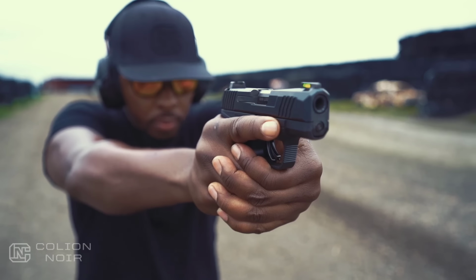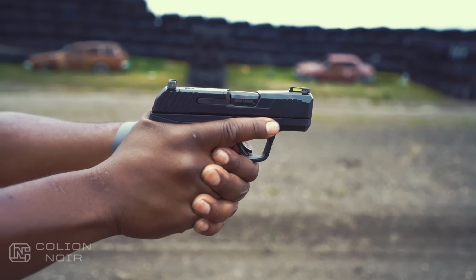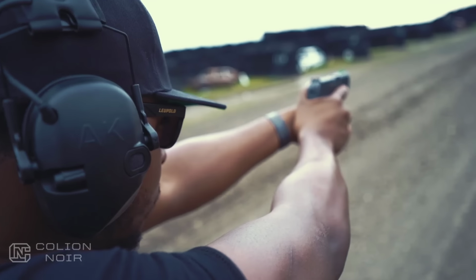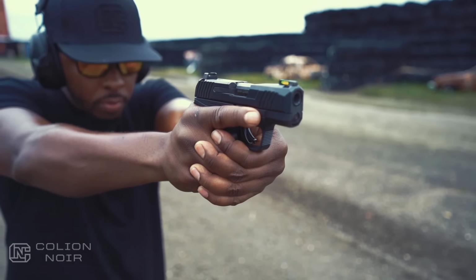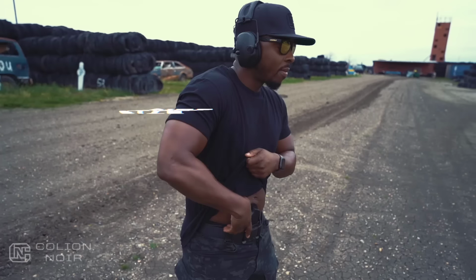The Max-9 isn't immune to this price hike, but you'll be hard pressed to find a Max-9 over $500. At $500, the Max-9 is far from being the cheapest carry gun Ruger makes, but it is consistently one of the cheapest full fire-powered micro compact guns on the market.